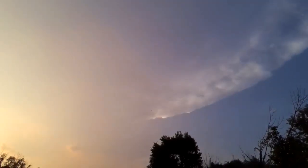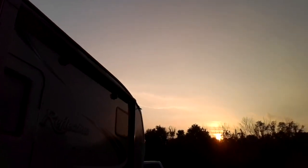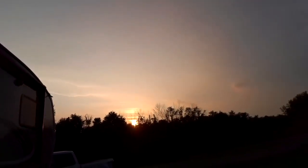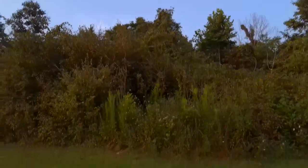All right, here you go. You've got a storm front in the area, and this little thing just passed through. Let me zoom in a little closer. There you go. You can see this big band, and it's overcast here for the most part, because you've got the sun out. But very pretty. Very pretty.